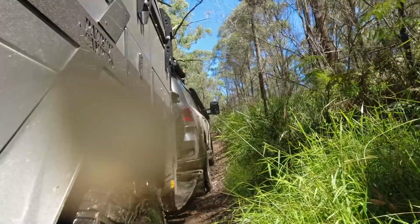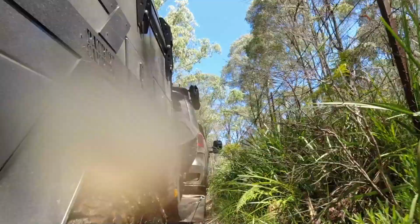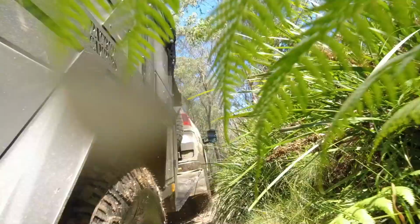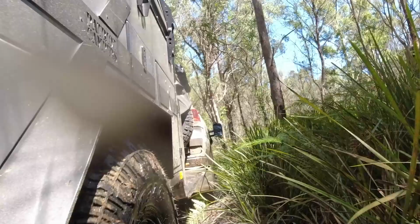The trail continued to get narrower and sketchier, in some places getting quite overgrown. Clearly no traffic had been through here in some time.